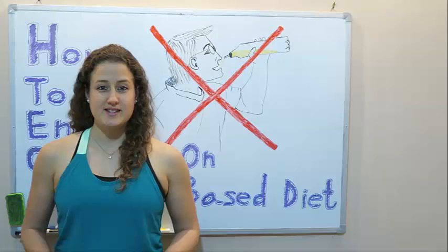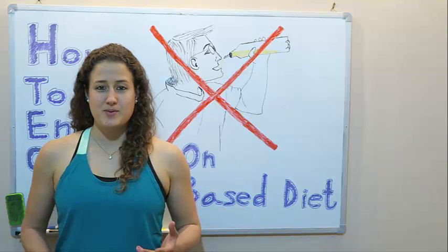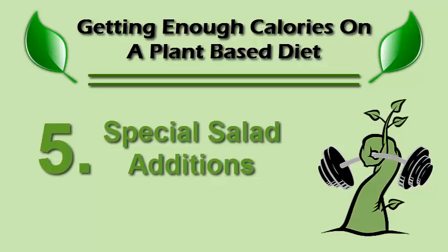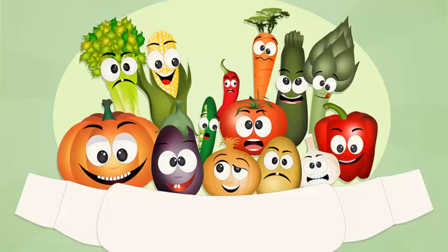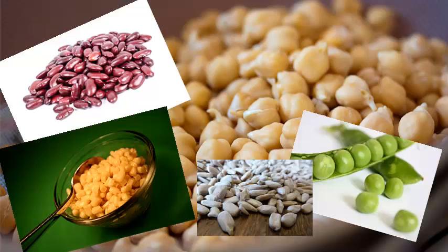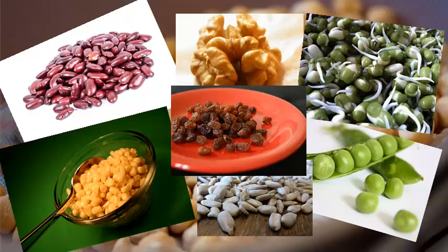Spreads and dips. This is a great way to mash a large amount of food into a smaller volume size. You can make spreads from legumes, grains, just get creative, try different combinations and see what works for you. Salad additions. As I mentioned, vegetables are really important and you shouldn't skip those just because they're low in calories. Simply try adding things like garbanzo beans and kidney beans, green peas, corn, sunflower seeds, chopped walnuts, sprouts, raisins. This will increase the amount of calories that you eat in your meal.